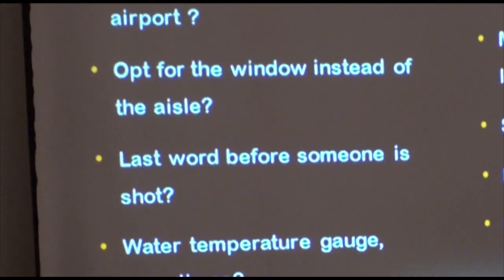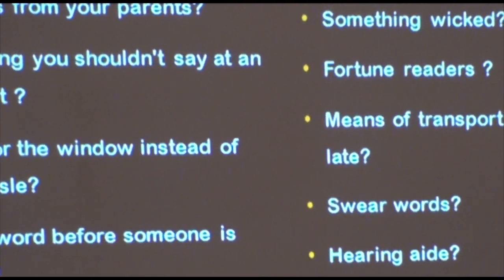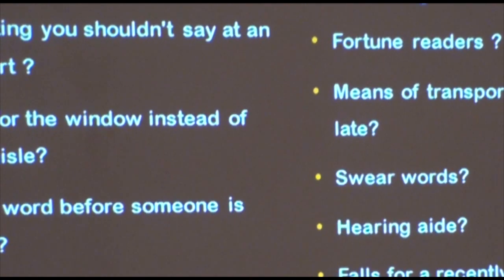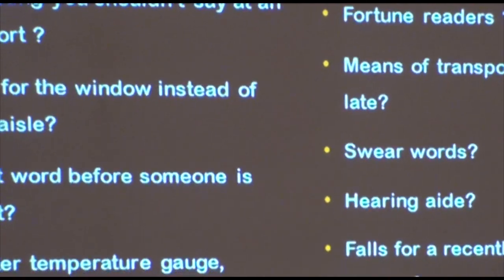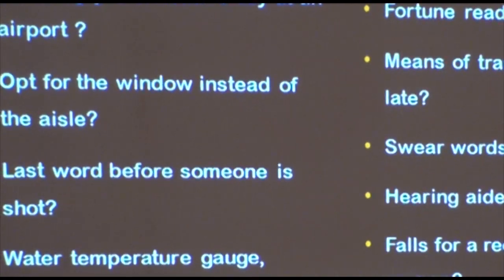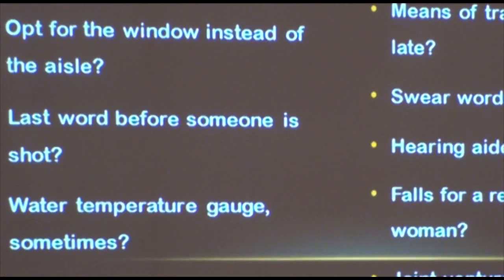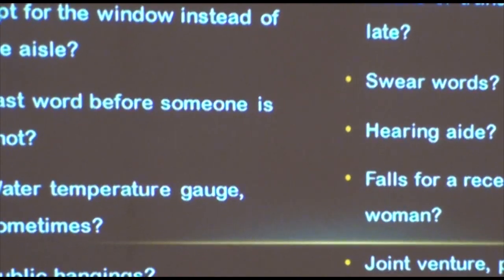This one is my best. Opt for the window instead of the aisle. 5-letter word. Starts with this. Hello? You get that difference? Hello is run away from marriage, right? And how do you run away from the window? And how do you get married? You take the high.